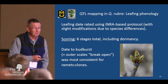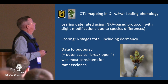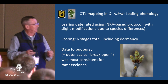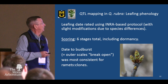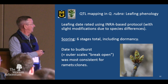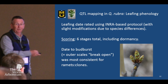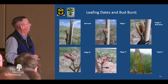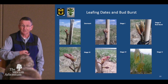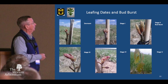So in terms of leafing phenology, I'm talking about leafing in the spring. Again, we used an INRA-based protocol with slight modifications, because Quercus robur and Quercus rubra almost sound alike, but they behave a little differently. We scored leafing phenology over two different years, looking at this full population. We looked at date of bud burst, which is the most consistent characteristic in terms of the variation we have observed thus far. This is what Chris has developed based on the INRA definitions, so that's how we characterize bud burst over time for each tree over multiple years.